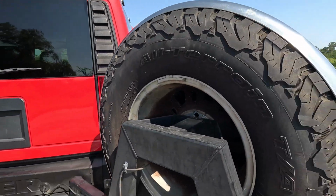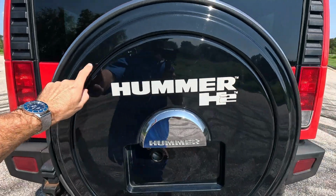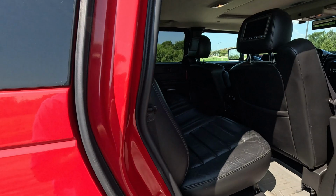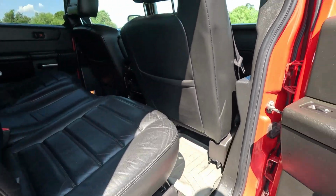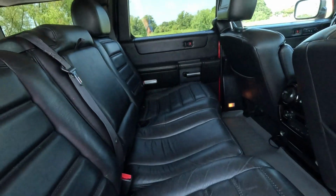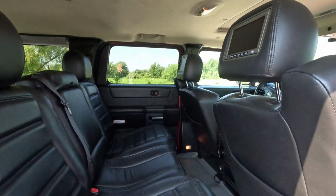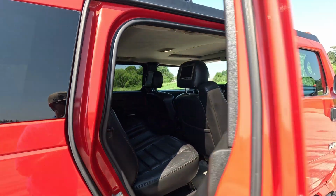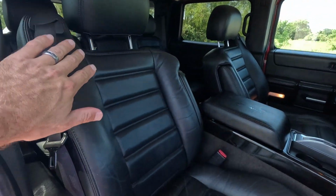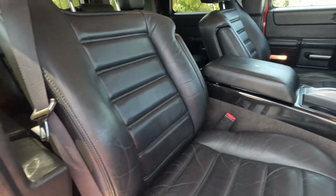Again, Hummer H2s, I absolutely love them. Oh, we can see the back of that tire. It's a BF Goodrich KO2. Absolutely love these Hummer H2s. They drive awesome. They're so comfortable. Those front chairs are like sitting in a lazy boy recliner. I'm telling you, the most comfortable vehicle I've ever driven is a Hummer H2. These seats are literally just big lazy boy recliners. They got armrests that come down. I mean, it is just a place to be.